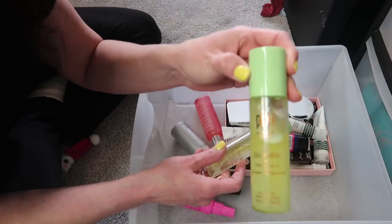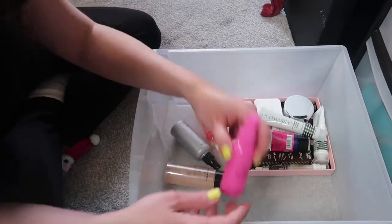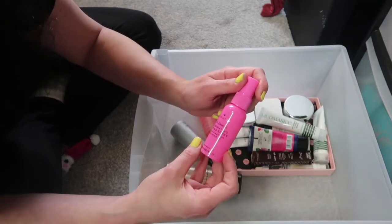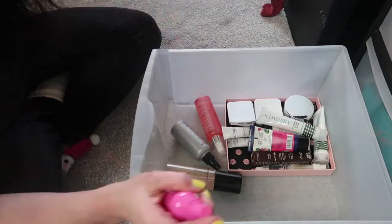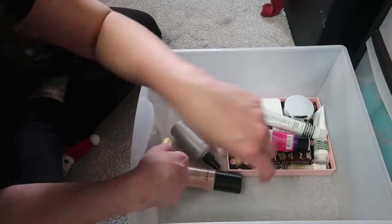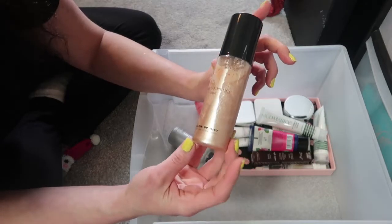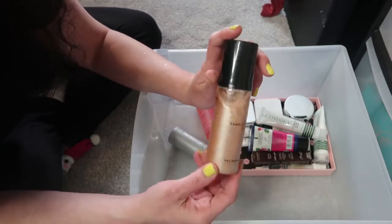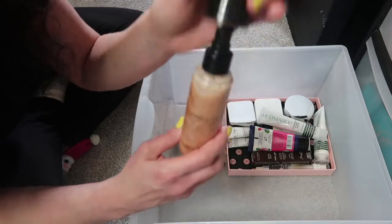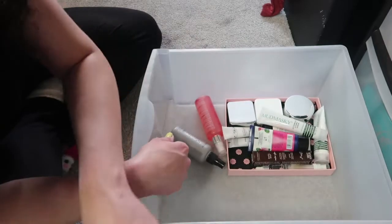I use it before and after makeup, and I really do enjoy the Pixi ones. Then I've got this I Heart Revolution illuminating setting spray, which smells like lemonade. It is pink lemonade, and it smells divine. I just love spraying that on my face. I have not used this one that much, which is the Candy Cosmetics Pre-Glow Up Mist. I think I got this in a subscription box. Just love it. I'm going to try and use that up a little bit more. Apparently the RRP was about £20, so I really do like that.